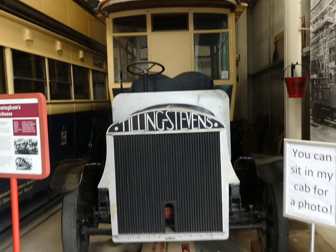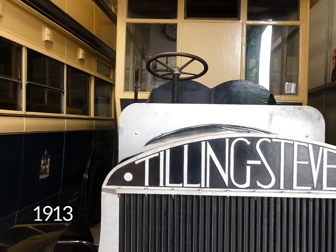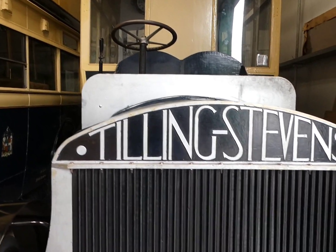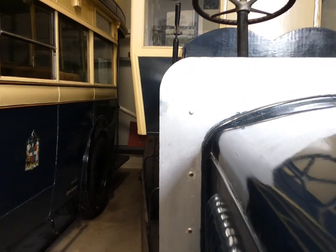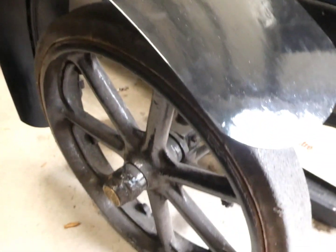Here's one. Tilling Stevens. One of Birmingham's first motor buses, 1913. This was brand new. Show you that. Squeeze round. That's your engine. Set those wheels out.